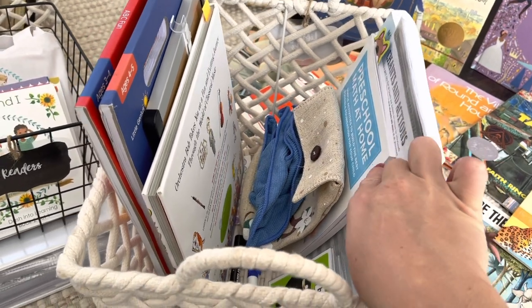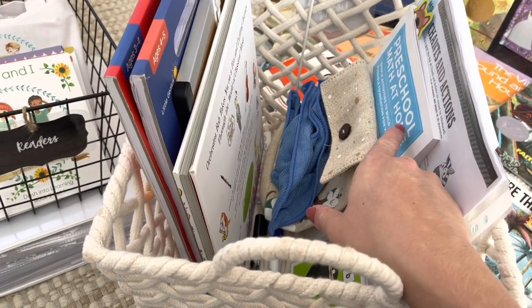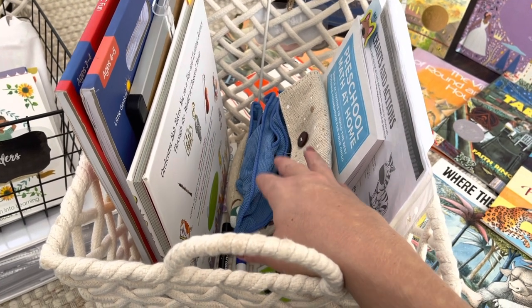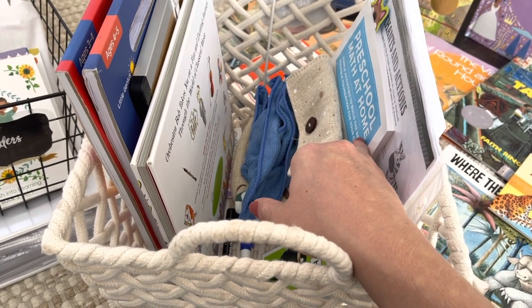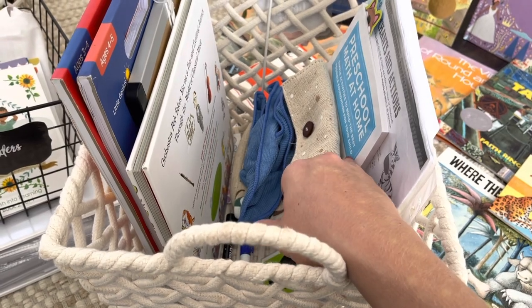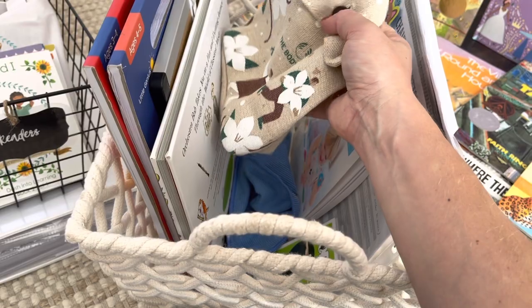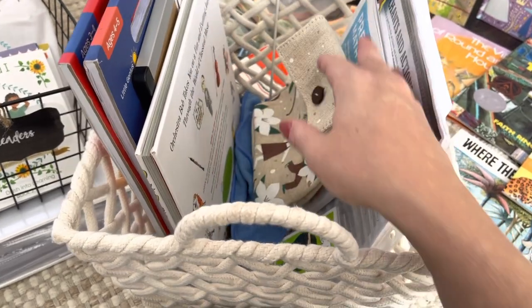And then this here is a little preschool math sort of book that they recommend with this program. We're going through that. It's quite easy, even my two-year-old's doing it. And part of that is you just have a whole lot of counters. So I've just got a whole lot of unit blocks in there.